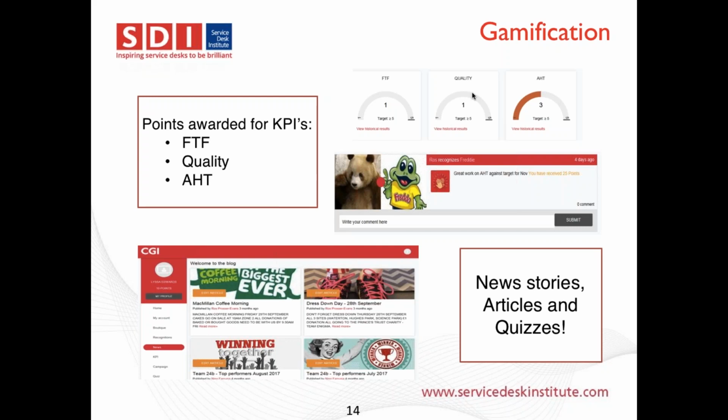So we can create news stories, articles, quizzes, and as part of the quizzes, we can have a bit of fun with it, so it doesn't have to be KPI driven.